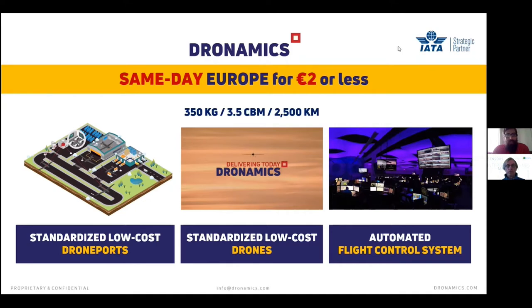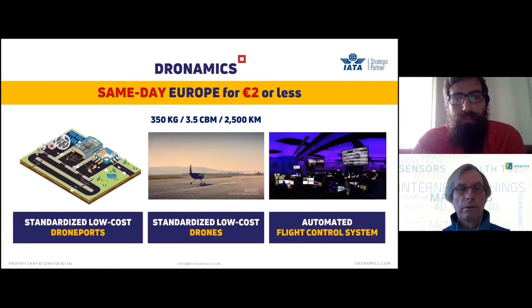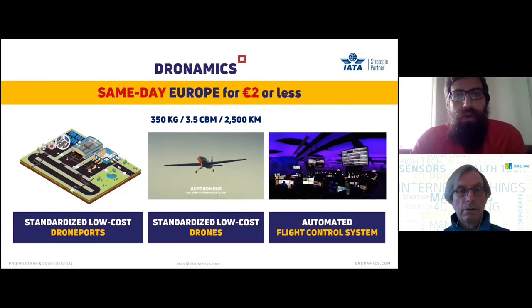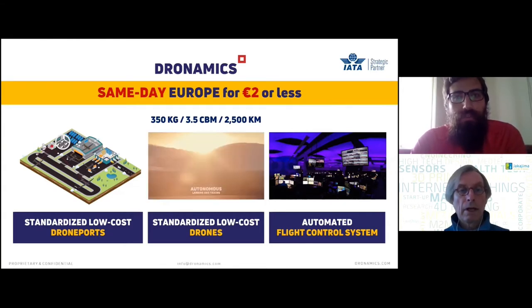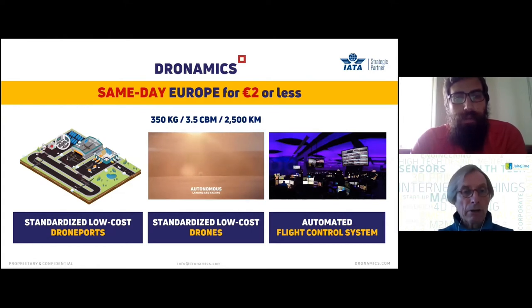So the drone itself, you can see here, is a fixed wing drone with a propeller engine in the front. Now, this video is from a small scale test we did a while back, but the full scale drone is about 50 feet wingspan, or 16 meters, and it weighs almost 1 ton. And so you have the three parts: the standardized drone port, drones, and the flight control system.